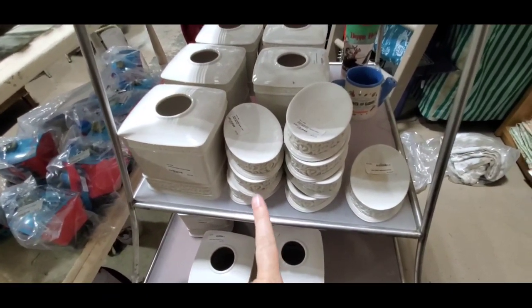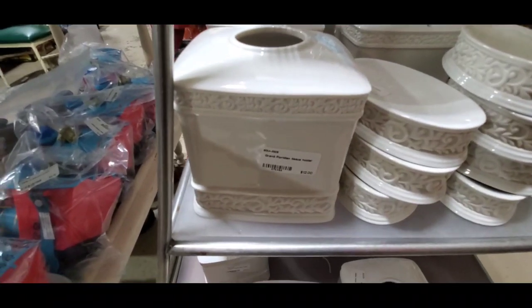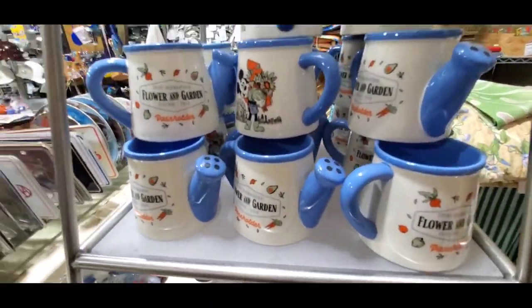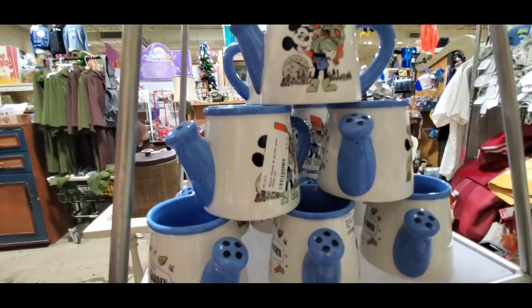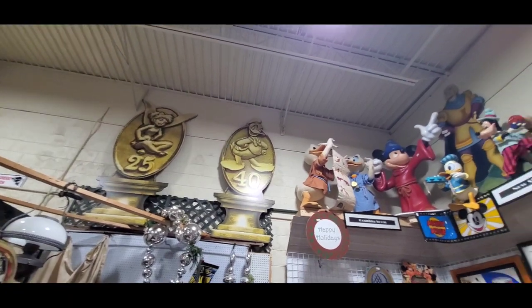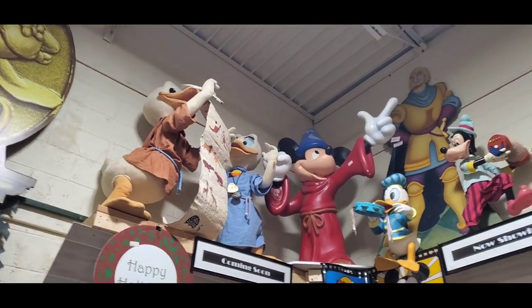So over here, they have more of the soap dish trays for $12. They also have the tissue holder for $12, along with the pass holder flower and garden mugs from 2020, and those are only $12. Take a moment and appreciate all of these vintage props up here.